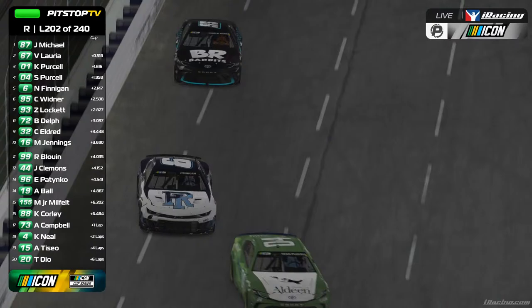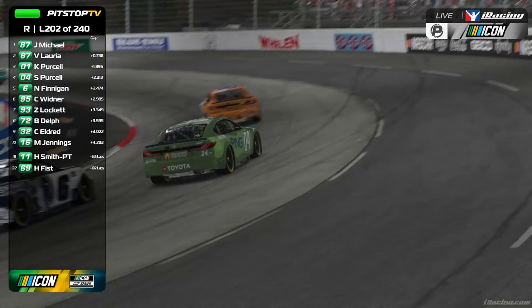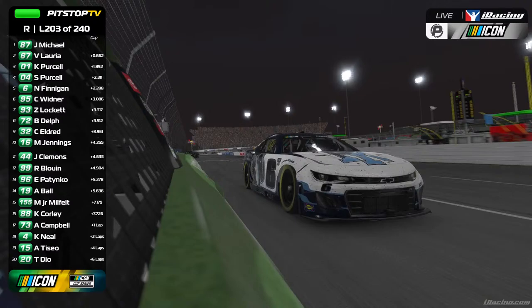He's back into the top five, working here on Sean Purcell. Kyle Purcell, who started so much better, had a great qualifying effort, is up here in third again. Sean's about to get passed up, it looks like, by that six car. And remember, Finnegan can get the run here. He's going to try to stay with him. Remember, Finnegan won last week at Richmond. So another short track, and the six car went to victory lane.